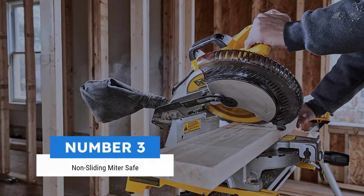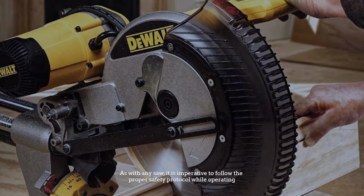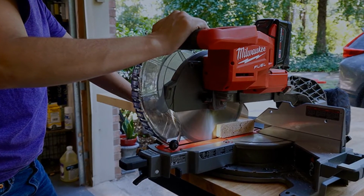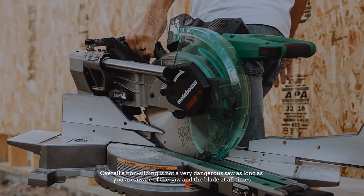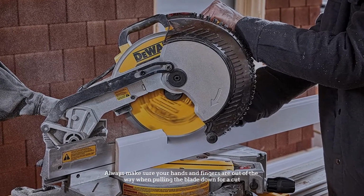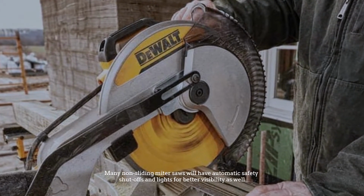Number 3. Non-sliding miter saw safety. As with any saw, it is imperative to follow the proper safety protocol while operating. You should always be wearing safety glasses when working with a non-sliding miter saw. Overall, a non-sliding saw is not a very dangerous saw as long as you are aware of the saw and the blade at all times. Always make sure your hands and fingers are out of the way when pulling the blade down for a cut. Many non-sliding miter saws will have automatic safety shut-offs and lights for better visibility as well.